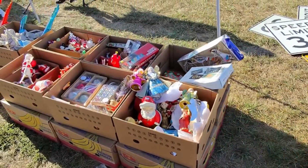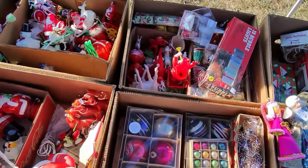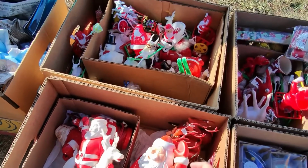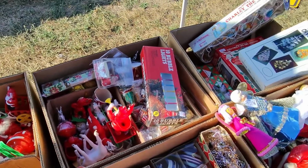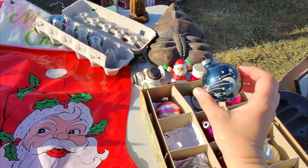All right, we're back to the Christmas vendor who I got the knee hugger from. I still wanted to look one more time to see if there's anything else I missed. There was some Santa blow molds. There was some Rossboro. There was just a lot to pick from, but I was being a little picky because Christmas is nowhere near.